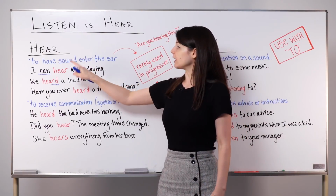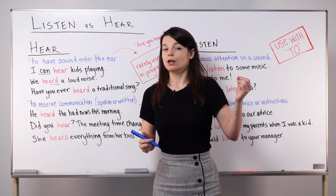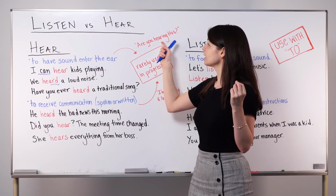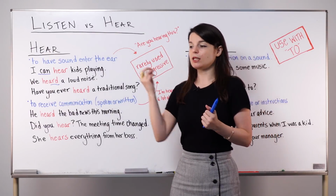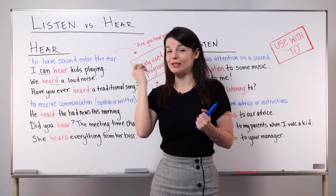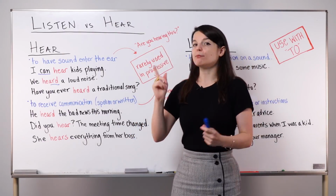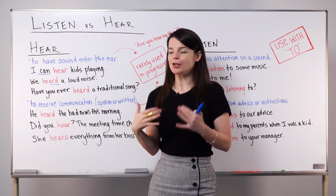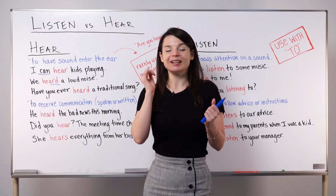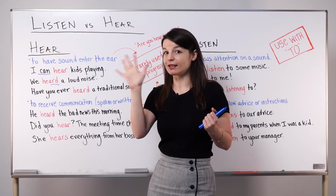With this first meaning, I talked about how hear can mean to have sound enter the ear. So in a question like this, are you hearing this? We might use hearing in this progressive form to mean, are you currently in the state of being able to hear? That's a really strange way to say that, but this is something that you might hear in a movie. If you imagine, for example, there are police officers and they're listening to some kind of audio feed, like they're listening to something in another room.